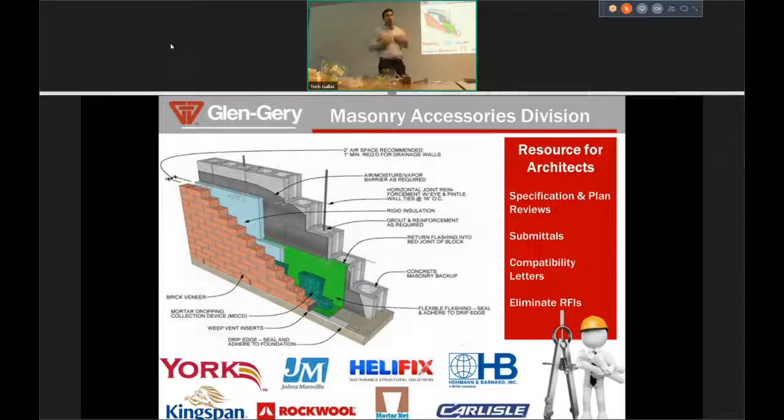That kind of leads me to why I'm here today. As Carly mentioned in the beginning, I deal with the Masonry Accessory Division at Glengarry. I'm sure many of you are familiar with Glengarry through our bricks. The Masonry Accessory Division we rolled out about 10 years ago. The reason is that we were working with masons every day, so we understood which products they were using effectively, which ones they preferred, and, as Chris mentioned, a big buzzword, compatibility.